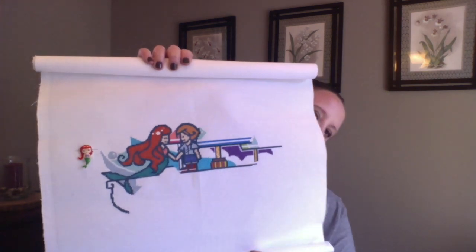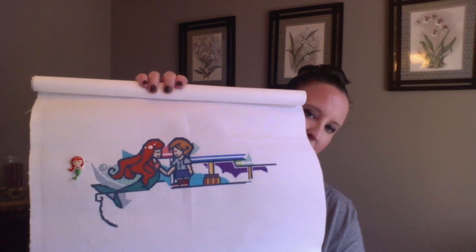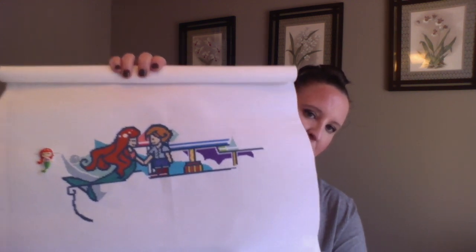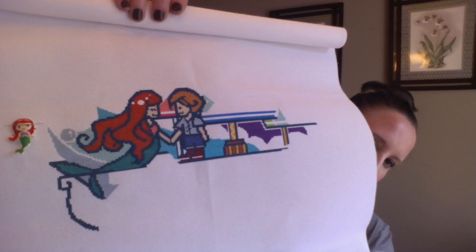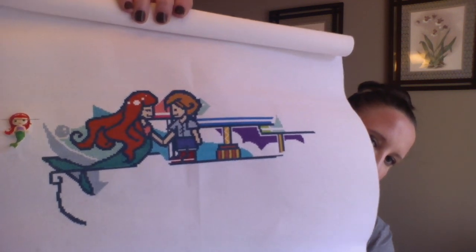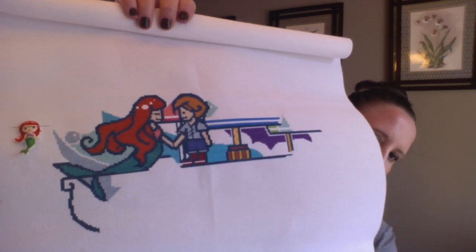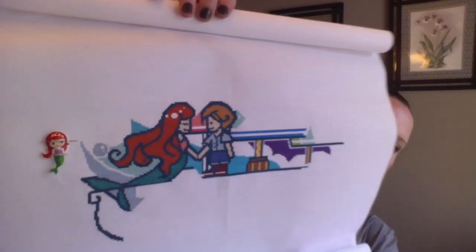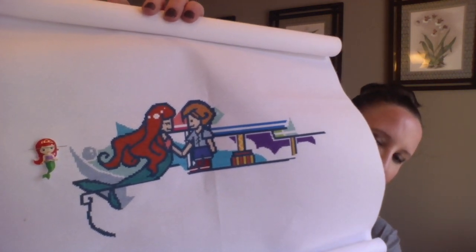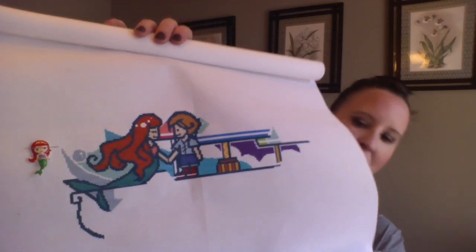So that's what I've got. The last time I showed you guys, I was not totally done with Ariel, but I finished her up. So Ariel and Eric are done, and I started a little bit on the waves on the bottom. I don't know when I'm going to get to do this again. I've got to figure out rotation and how I want to do things. But I have to start working on it because my niece really wants it. And I decided I'm going to tell you guys where my needle minders are from, because I feel like that's something people do. My Ariel needle minder is from Nifty Needle Nannies.